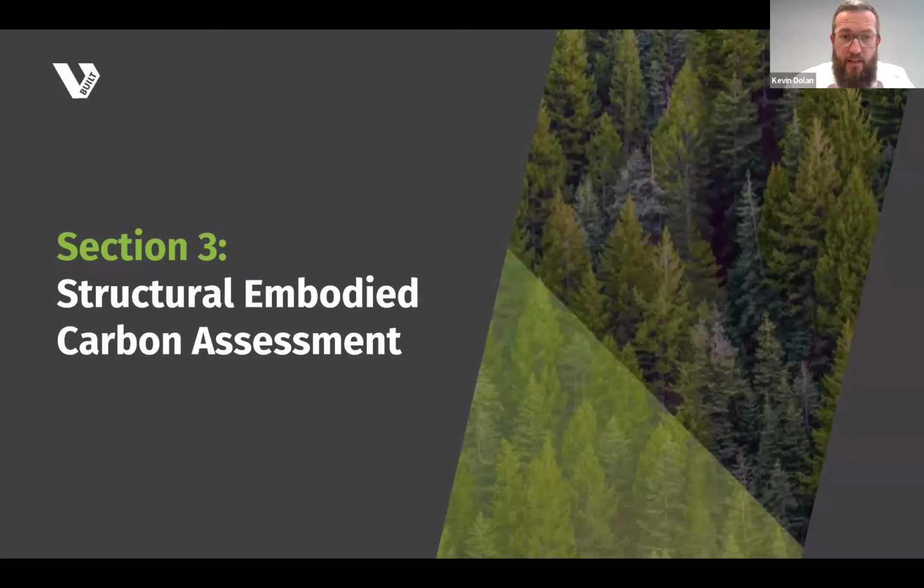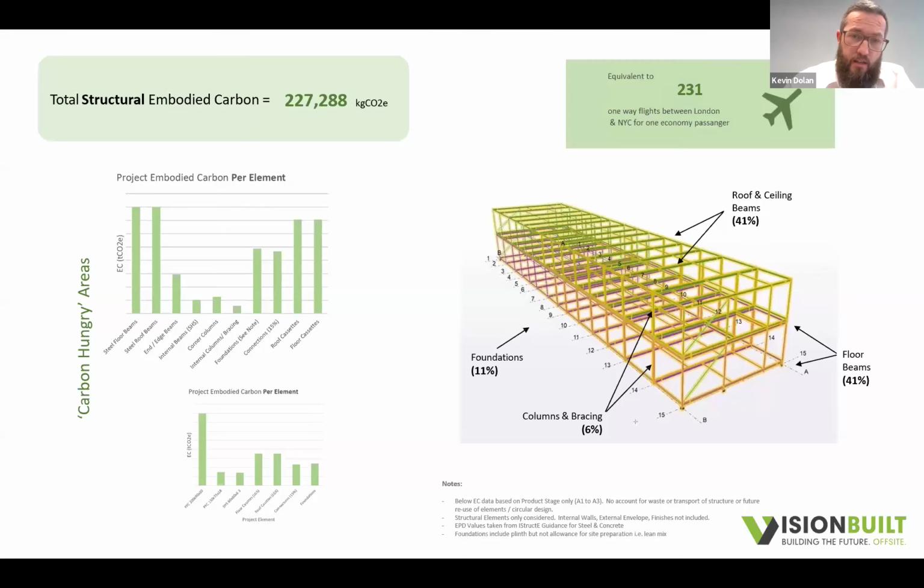So the structural embodied carbon assessment: the primary structure of the building is where typically the perception will be that there's the majority of the embodied carbon. But I'll show you now how on this example, we have our heat map of the primary hot rolled steel structural frame. We can see obviously the heavier section sizes are bringing with them a heavier carbon load to the building. We design our buildings to be as efficient as possible in terms of this.